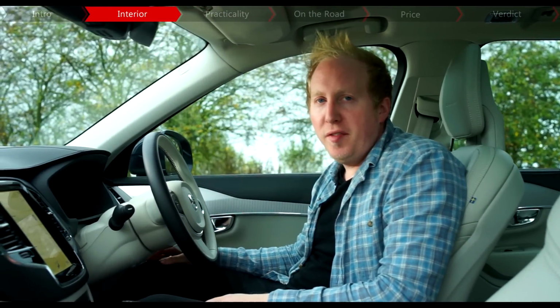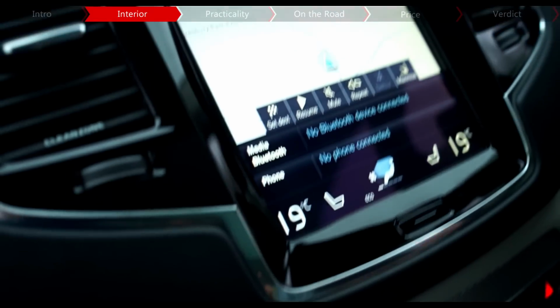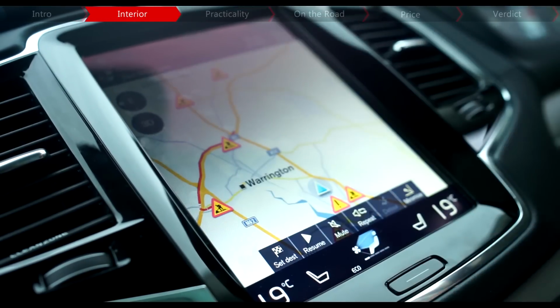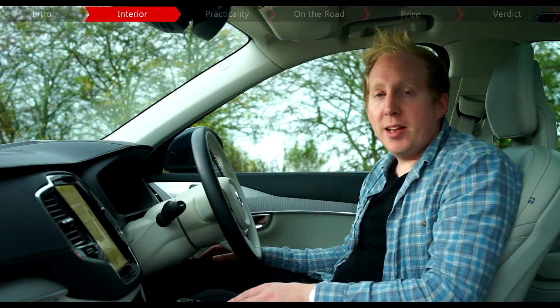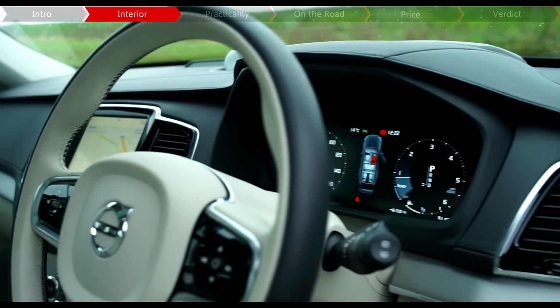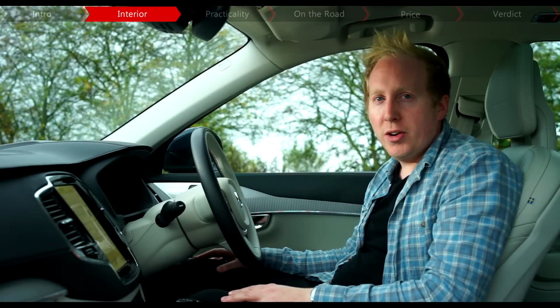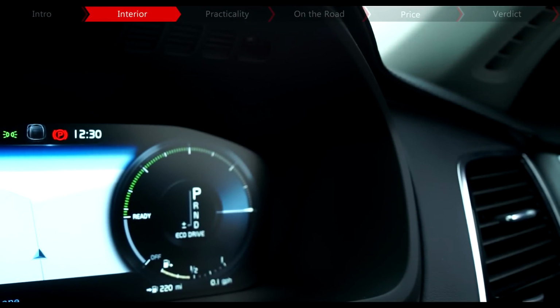Jump in the XC90 and you'll immediately be struck by the feeling of quality and this gorgeous portrait touchscreen, which is both responsive and easy to use once you do get familiar with it. You'll also probably notice the instruments, or rather the lack of them, because like in Audi's Q7, this is an all-digital display with no traditional analog gauges. You can adjust the graphics for a different style of look, and if you go into eco mode, it also changes subtly to show you how much fuel you're saving.